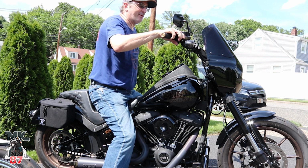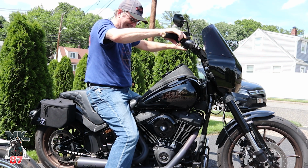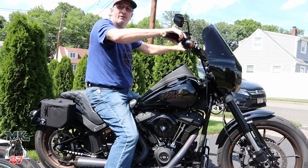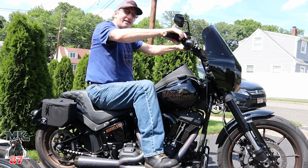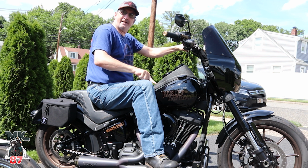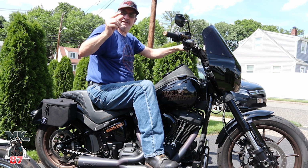This is what I'm talking about with the seat. I mean, the seat pushes you up forward a lot. Yeah, well, I don't like the flat, I like the curve on mine. All right, so here the pegs are a little lower. So if you look at my knee to the tank, it's a little low. Like it's only an inch, but it makes a big difference.